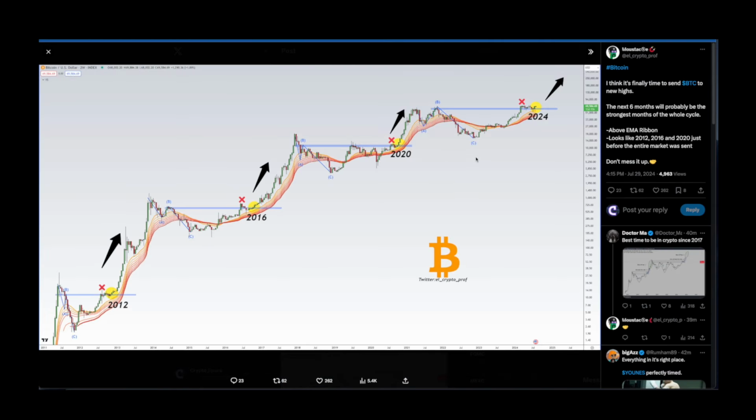2-weekly chart for BTC, and shout out to Mr. Pro. He thinks that it's finally time to send BTC to new highs. The next 6 months will probably be the strongest months of the whole cycle. We are above the EMA ribbon, looks like 2012, 2016 and 2020, just before the entire market was sent. Guys, don't mess it up, alright? Because if you look at 2012, 2016, 2020 and 2024, exactly the same thing is basically brewing at the moment based on these technicals.